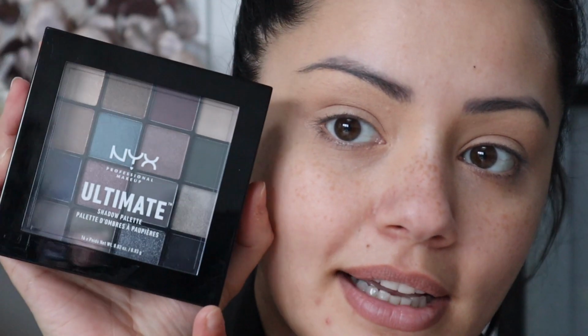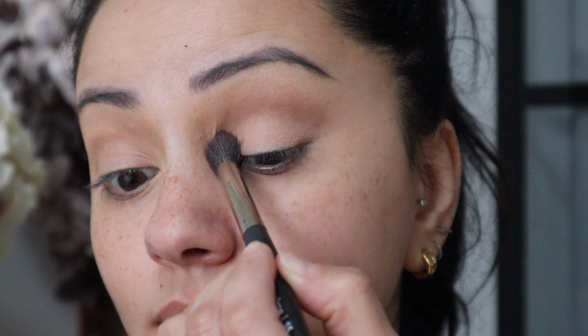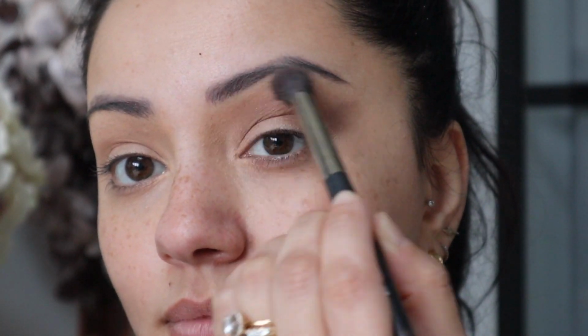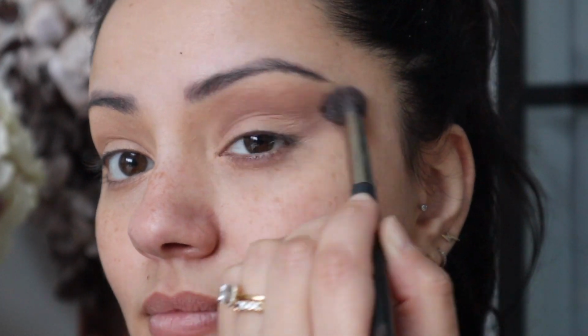So I'm thinking of doing a halo spotlight eye just because I love the way that that looks on my eye shape. So I'm going to take the NYX Ash palette, and this has got a bunch of different cool toned shades in here. To start this eyeshadow look, I'm going to take my Kevyn Aucoin contour powder, and I'm going to get that into the crease of my eye, and this is just going to act as a transition between the halo eye and then the rest of the shades on my eyelid.